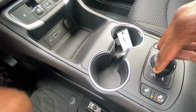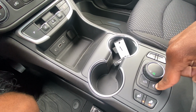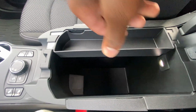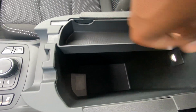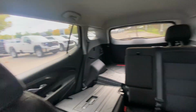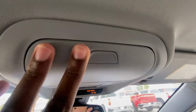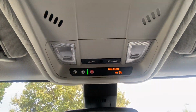And then we have the downhill brake control or hill descent, and then the lane keep assist with lane departure there. Center console cubby space, we can lift this out. We have a nice bright LED light there. And there's a view of the back seat from up here. Sunglasses holder, OnStar, and there are the lights there.